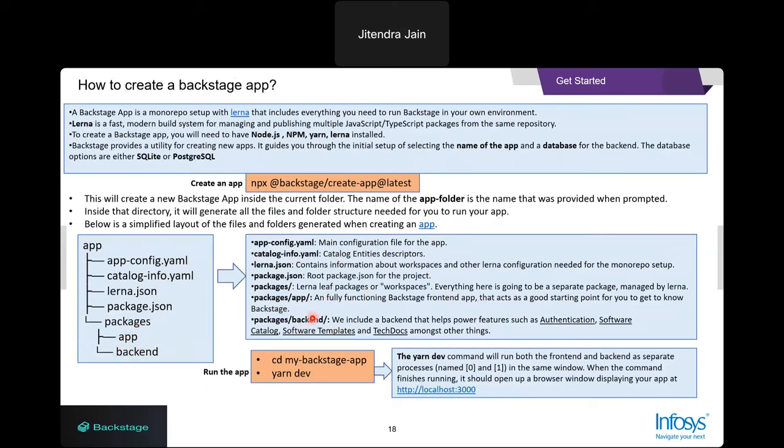Package slash backend will provide the backend part of Backstage, where you find APIs and all that. Okay, so once you create the app, the structure will be available based on this. Run the app: go to the Backstage app and run yarn dev. The yarn dev command is going to start the application on your machine, and you open localhost 3000, you'll see your app up and running, right?